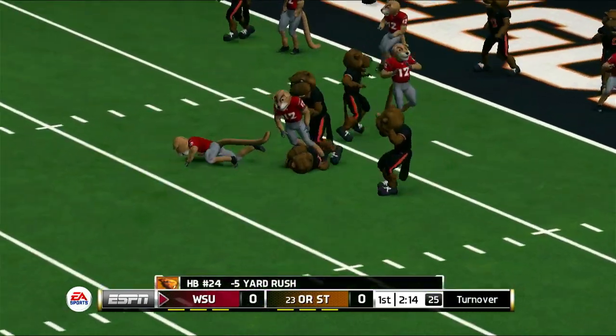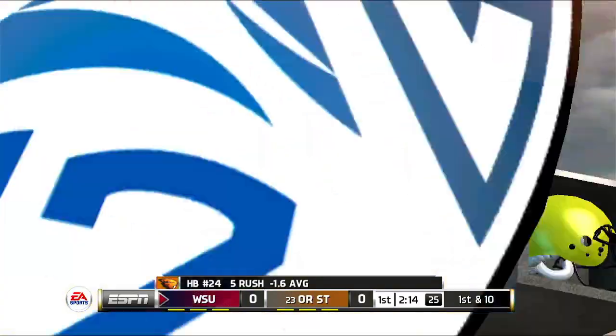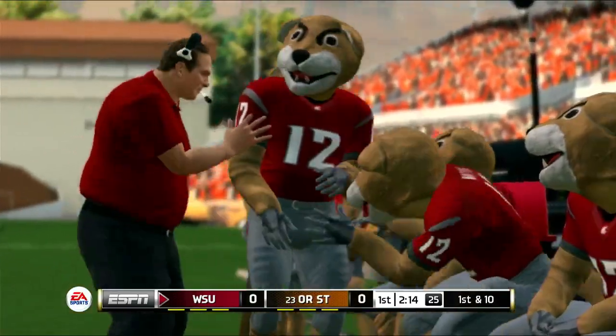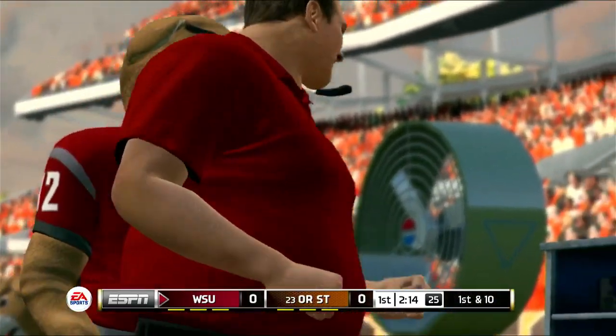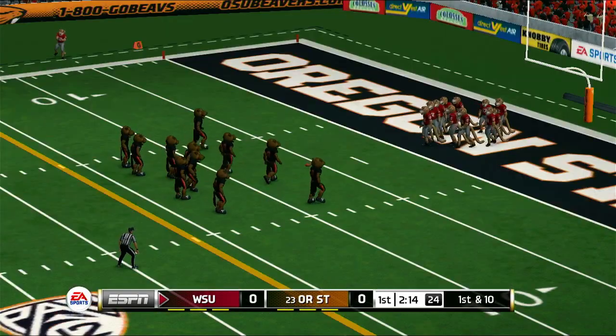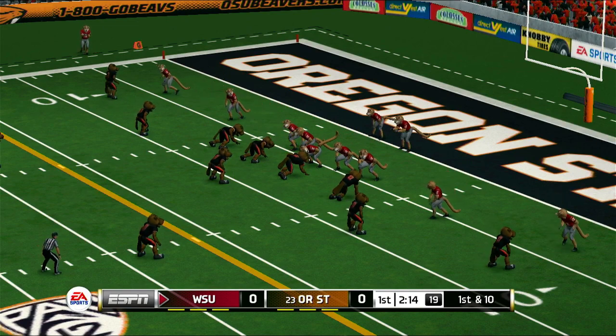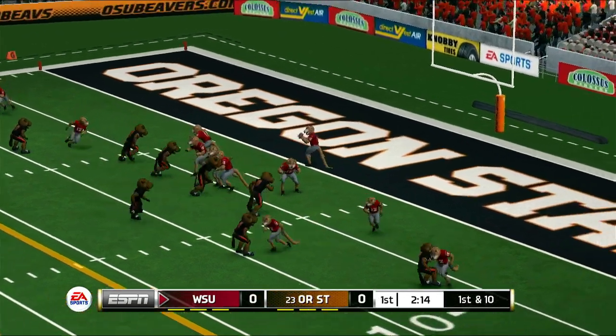Quick pitch, and he goes nowhere. And so now the ball's turned over on downs. Well, the offense looked like they wanted to bounce the ball to the outside. This defense just has too much speed. It did a good job of shutting off the edge and preventing the ball carrier from getting to the first down. And so far, it's been totally even. In close games like this, every possession is likely to matter.